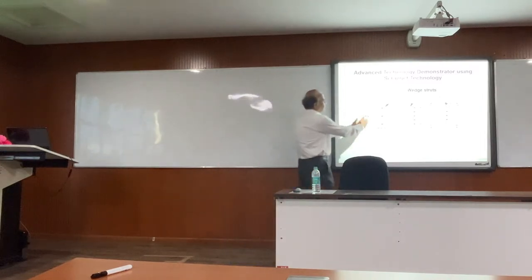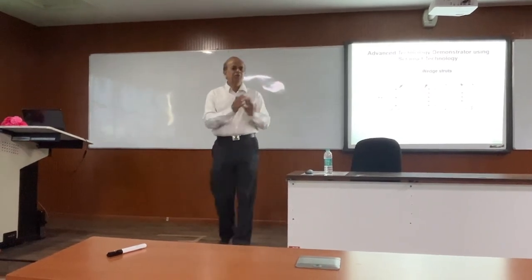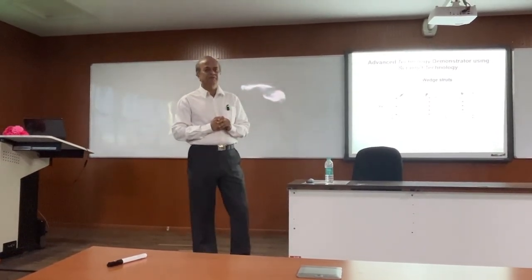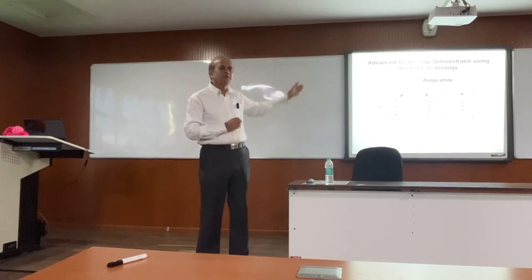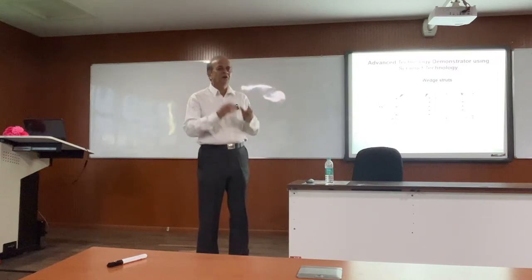So the challenge here is, how big can this be? In other words, how much blockage can I afford? Can I block 20%? Can I block 50%? Can I block 40%? How much can I block? Because I have to design this strut. So what should be the thickness of this wedge?